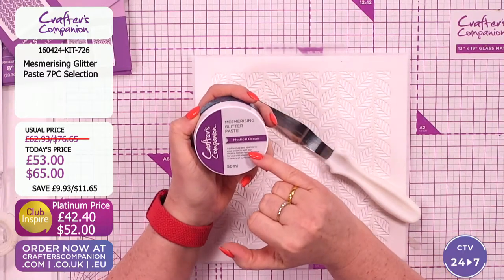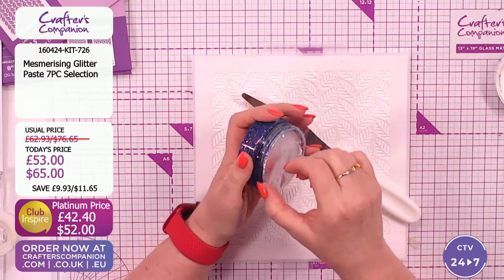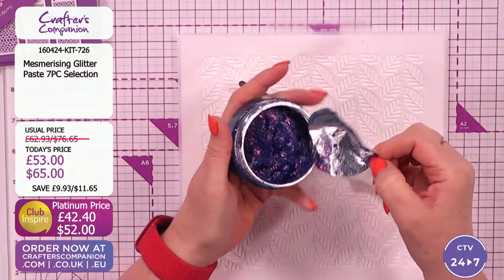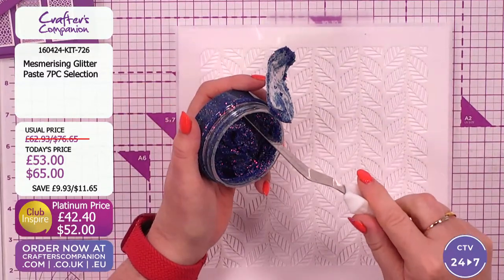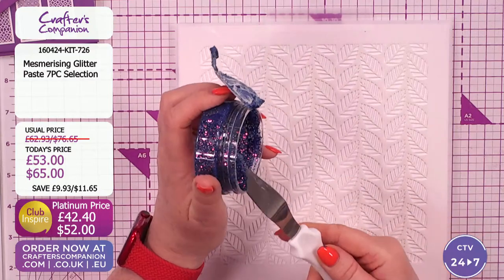Then we're going to use the Mystical Ocean. I love this one. It's absolutely beautiful, and it's got those iridescent pinks and purples and blues. I mean, you can see it straight away. Look at the shimmer in there. It is absolutely incredible.